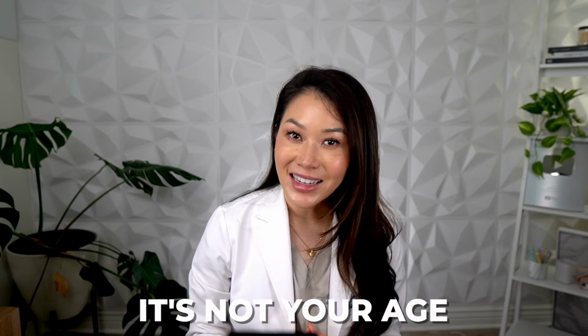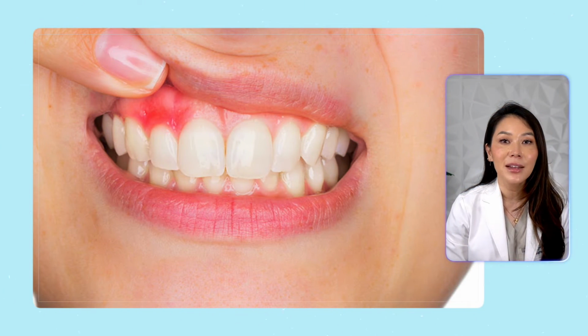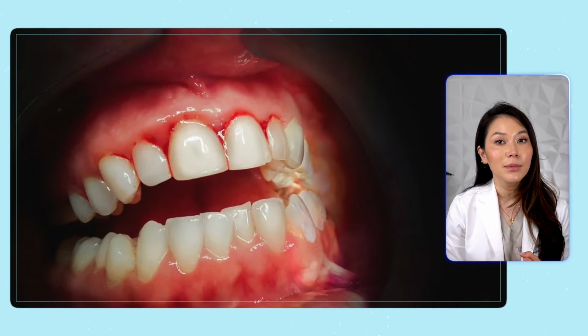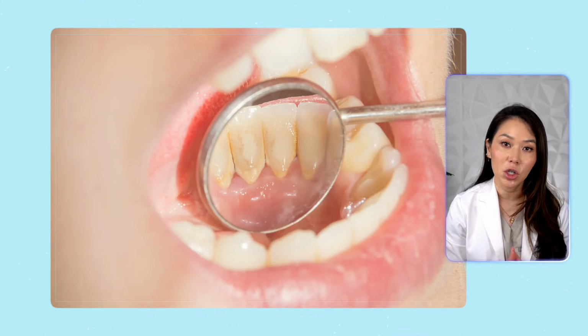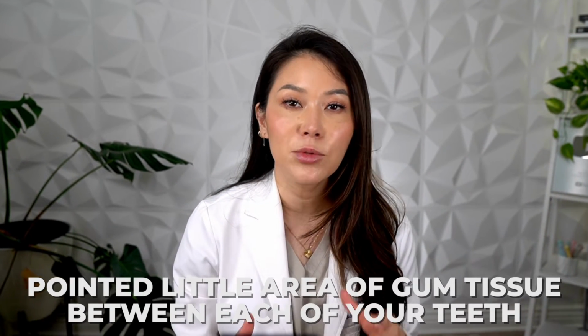And to prevent it, we have to understand what is causing the gums to pull back. But surprise, surprise, it's not your age. One of the reasons your gums will recede is periodontal disease, also called gum disease. Periodontitis is where the gums get infected and start to pull away from your teeth. As this happens, it creates these pockets under your gums where more bacteria can hang out and start this cycle of infection. Symptoms usually include red, swollen, or bleeding gums, as well as bad breath and visible tartar buildup. The first place you'll notice gums receding will probably be in the papilla, which is the pointed little area of gum tissue between each of your teeth.